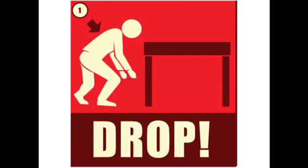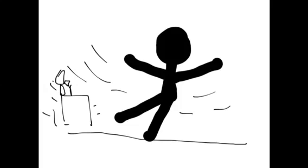The first step when you feel the ground shaking is drop. If you do not drop, the shaking will make you. You cannot fall if you're already on the ground. If you fall while standing, you could get unnecessary injuries that you would not have gotten if you had dropped down.